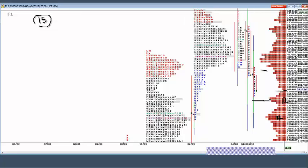Okay, we got a lower high and a lower low. That means we're looking for a place to sell it. Will the F2 screen agree? Screen will be up here in just a moment.